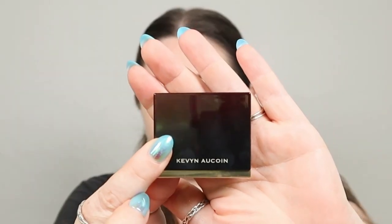I picked up a few things from Kevin Aucoin. This is one of the sculpting powders in light. I still want to pick up the Neo Nude bronzer, Neo something bronzer, which is a gradient. I'm really interested in testing that out, and I think it has kind of a reddish base to it as well. But I picked this up as a bronzer that has neutral tone.